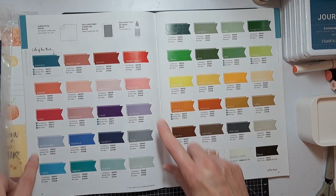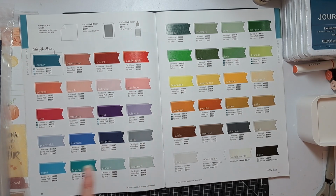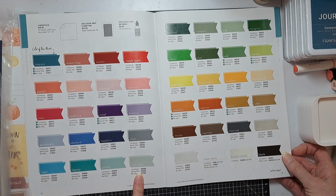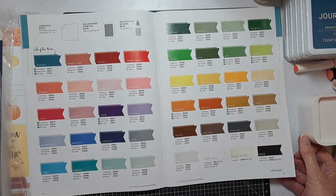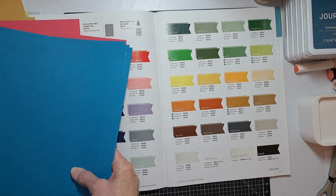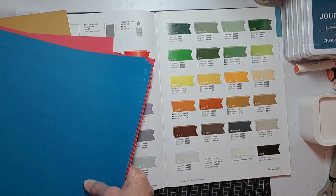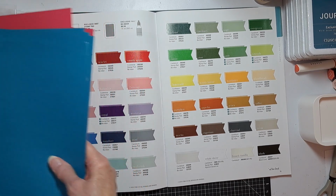Then we have Wisteria, Periwinkle, Bluebird, Sapphire, Mist, Capri, Lagoon, Glacier, Seabrook. Then we have Harbor, Rosemary, Sage, Evergreen, Clover, Pine, Jade is a new one. I'll show you. Oh, I don't think I have a jade. I thought I had jade with me, but I guess I don't. Sorry about that.